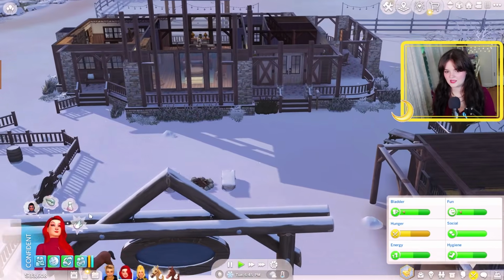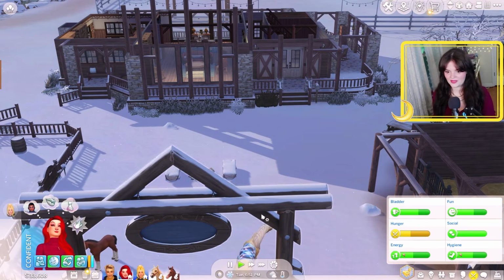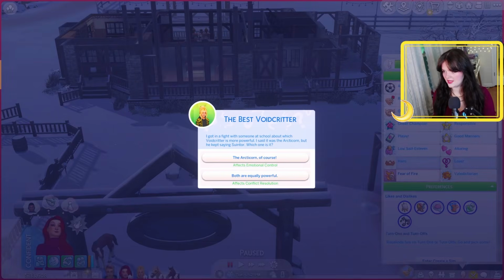So okay, it's 6 in the afternoon, and Rosa wants to chat with her crush. This was her crush in high school, but they're married now, and so are you almost. Not quite, but she will be after she ages up, which she has 36 days until she becomes an elder, which is a lot of time. The adulthood is a really long section of life.